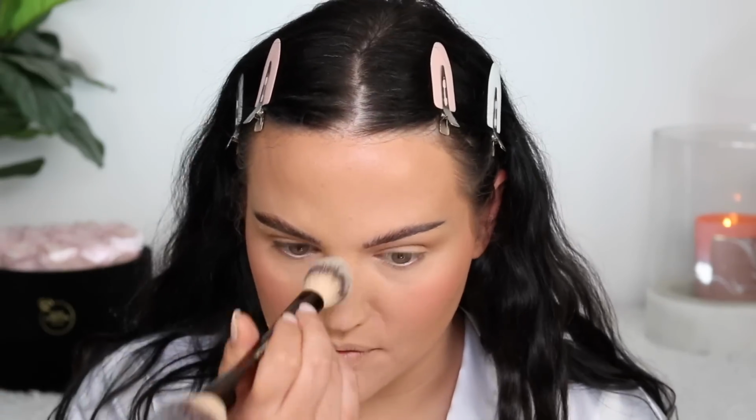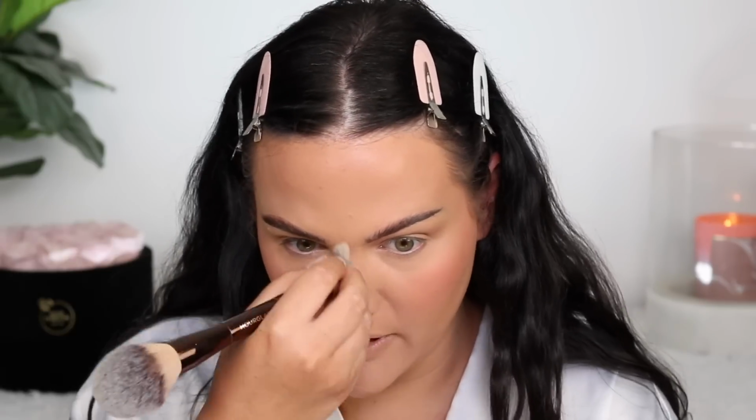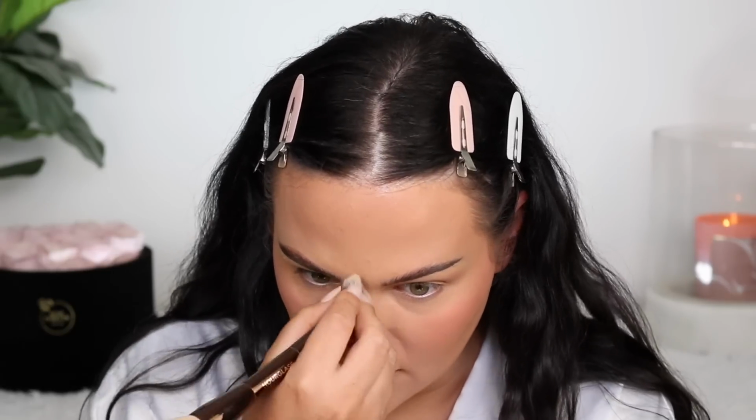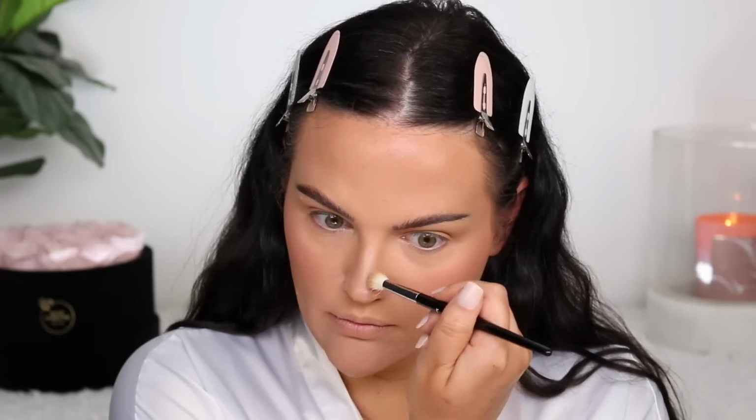See how the nose is doing. Still like my Dior contour palette better. These are just a little too gray for me. Just pulling the eyeshadow color down to warm it up slightly.